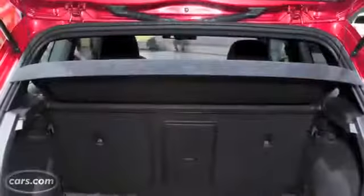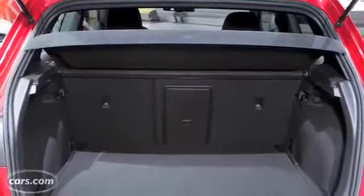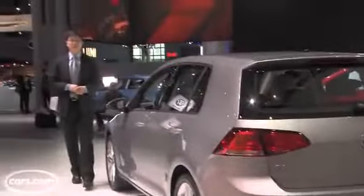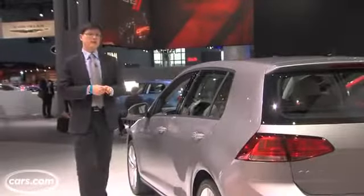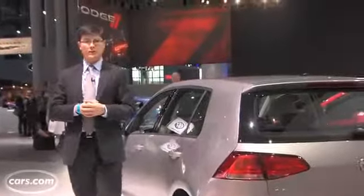Now, we don't have numbers on cargo space yet, but Volkswagen says it has increased behind the back seat, which is a good thing because the last Golf didn't have a whole lot of room compared to cars like the Subaru Impreza hatchback, the Mazda 3, the Hyundai Elantra GT. Styling doesn't depart very much from the current Golf, but this car has already won Europe's prestigious European Car of the Year award, so we're expecting big things once it shows up in U.S. showrooms.